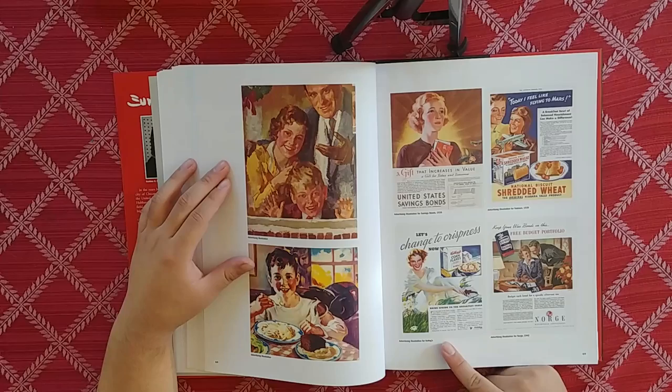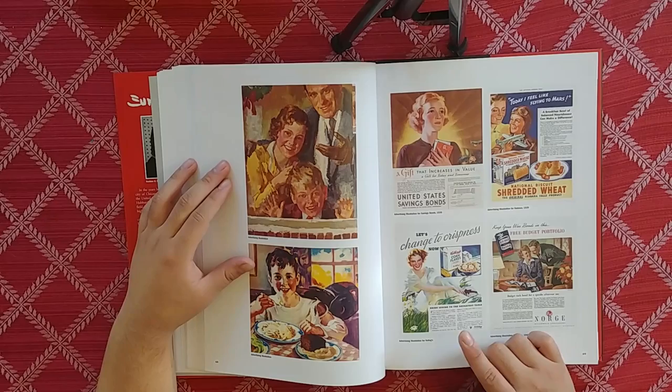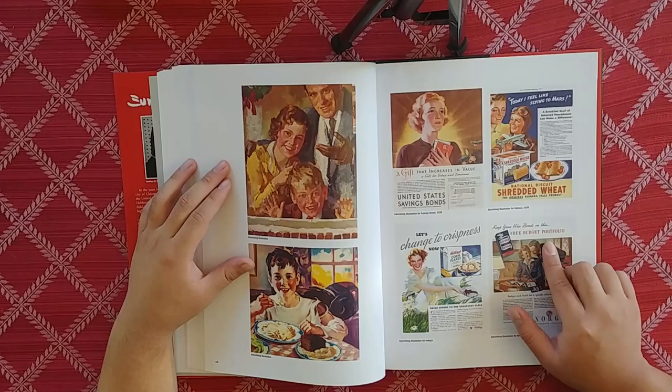Here we go. Let's change to crispness now. Cornflakes. Kellogg's Cornflakes. It's crazy to see these companies that we see nowadays, way back then, you know what I mean? Here we go. Keep your war bonds in this free budget portfolio. Ooh, war bond portfolio, okay. Nice.